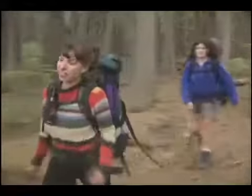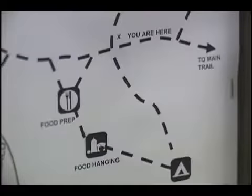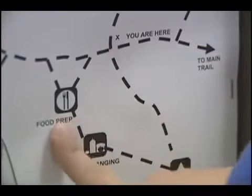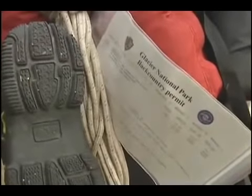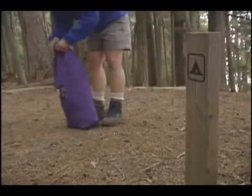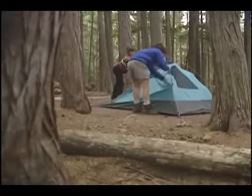Upon arrival at your campground, use the area map to locate a designated campsite, the food preparation area, a site to hang food, and the pit toilet. Make sure you're at the correct campground. Your backcountry permit is valid only for specified dates and campgrounds. To reduce resource damage, set up your tent in the designated campsite. A maximum of 4 people is allowed per site.